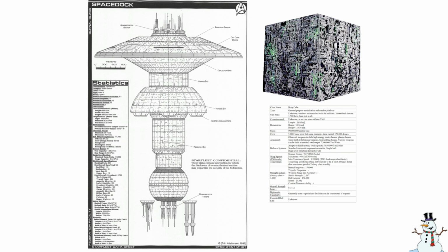So what you are seeing here now is an exact dimension picture of both vessels. Well, the Spacedock is a station, the Borg Cube is a vessel. The Borg Cube is 3000 by 3000 by 3000 meters, and the Spacedock is somewhat bigger, as you can see. And volume-wise, I cannot really tell. So this is what the Earth Spacedock and the Borg Cube would look like if they are sitting right next to each other. Now there is another Spacedock, Starbase 78, I think. I don't know exactly which one, which is even slightly bigger than this one, because this is Earth Spacedock.